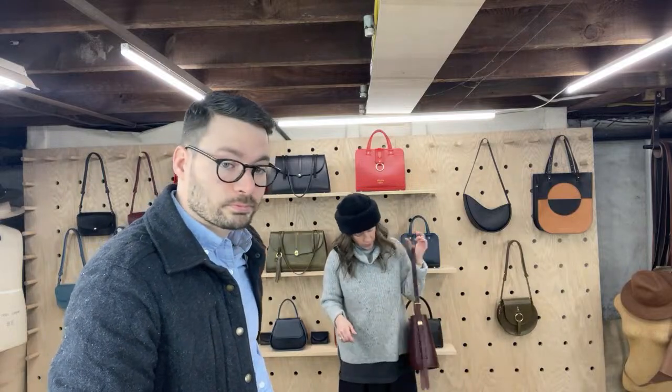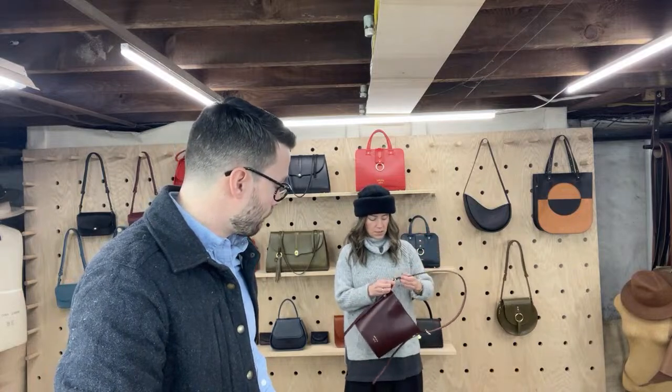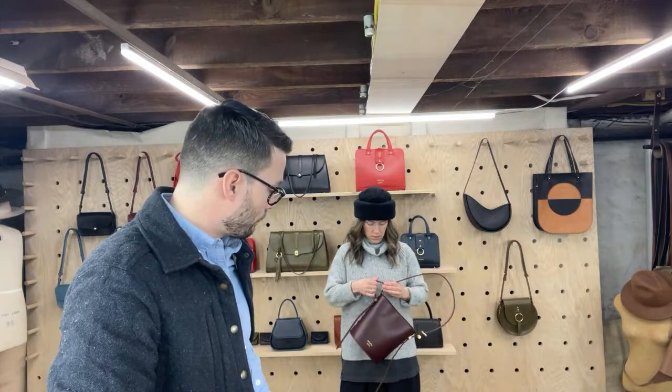So this is probably how I would personally wear it, but I know everyone else would probably want to wear it as crossbody. I did want to show you also just how short and long the strap can get as it is in its current state. So I'll do that now.